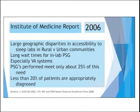So the Institute of Medicine report was generated in 2006, because of this large need that was perceived. And they looked at that there's this huge disparity of availability of polysomnograms depending on where you lived in the country. And for the most part, all the sleep labs were in urban centers. So there was inability for diagnosis in rural areas. In addition, there were long waits. And this was especially true like in the veterans, which would literally be a year to wait. And I know even today at Alaska Native, it's a 6-month waiting period.